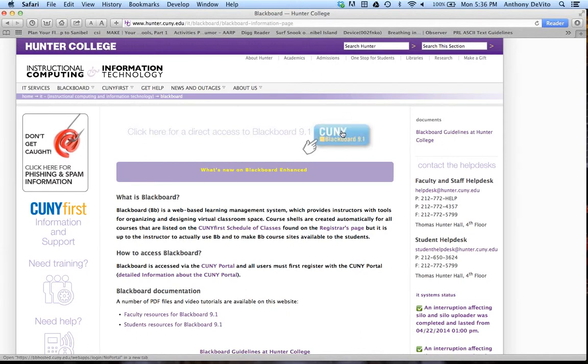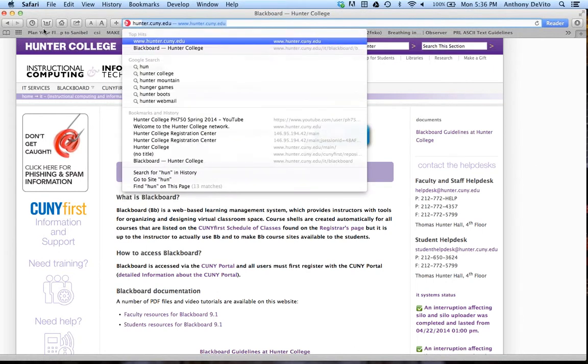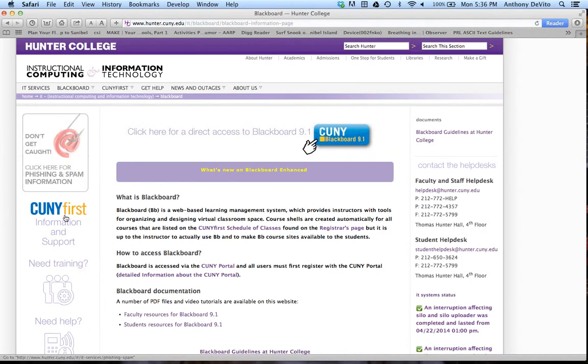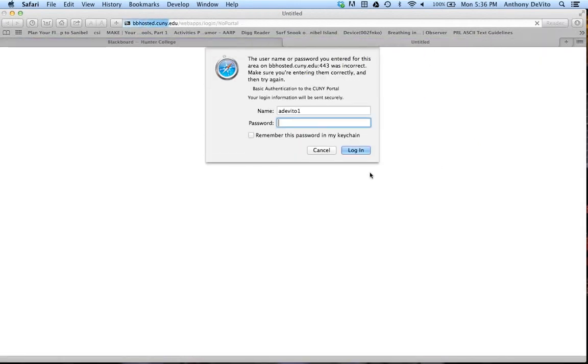But eventually you get to the point where, even on the Hunter homepage, there is a link to Blackboard. If I click on Blackboard, it might ask you to log on to the portal, which is a different ID than CUNY First, though it's usually the same ID for most people, occasionally different. If it doesn't ask you to log on to the portal, you can just click on CUNY Blackboard 9.1. Then it'll ask you for your Blackboard password or your portal password. I think either one will work here. And when you sign in, you'll be greeted with a list of all your classes.